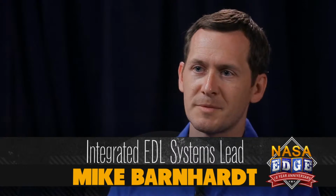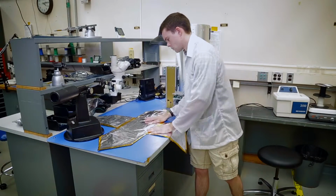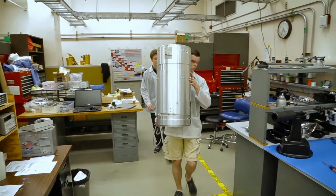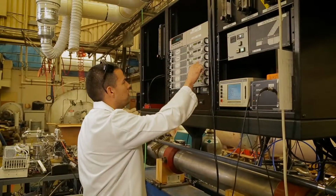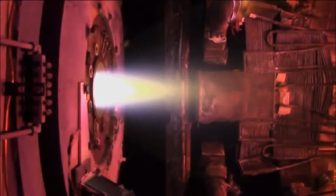Let's check it out. Mike, tell me a little bit about the Entry Systems Modeling Project. What is it? So the Entry Systems Modeling Project is tasked with developing a lot of these technologies that are coming from lower technology readiness level, things like academia, and trying to bring them up to a level so that we're ready to help them. So in this particular situation, we're talking about EDL projects, and you're actually helping them raise their technology readiness level?